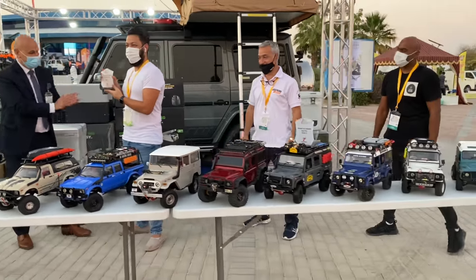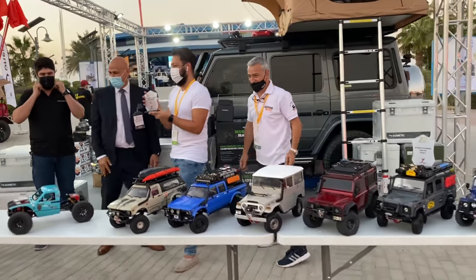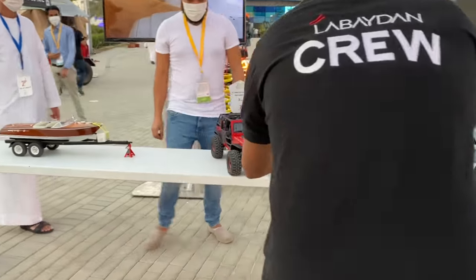An activity organized by UAERC Group. And the first day of Dubai International Heritage Sport Exhibition and Conference. We will continue our activities.